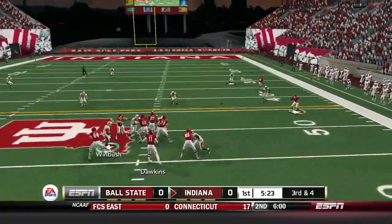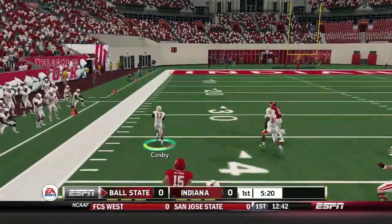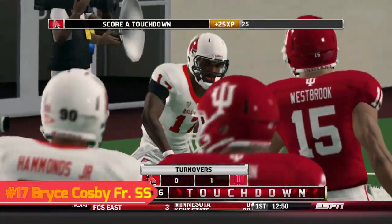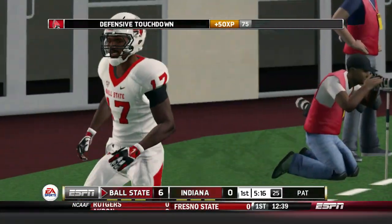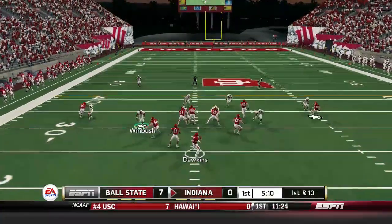Dawkins in the pistol again, throws it out, intercepted by Cosby to the 40, to the 30, to the 20, to the 10, to the 5. That's a pick 6 for Cosby, the freshman strong safety. That's just what you love to see from a true freshman starting at safety. A pick 6, the first touchdown of Ball State's year.